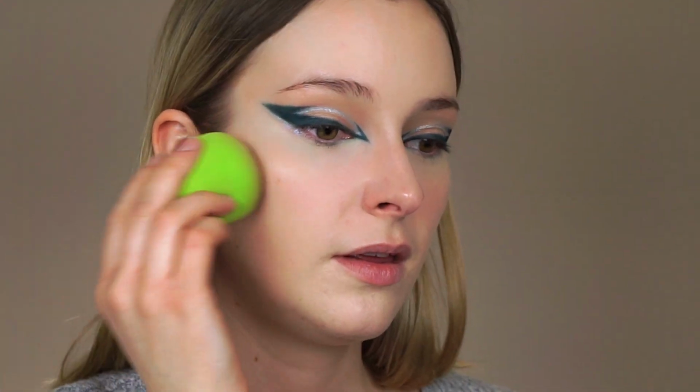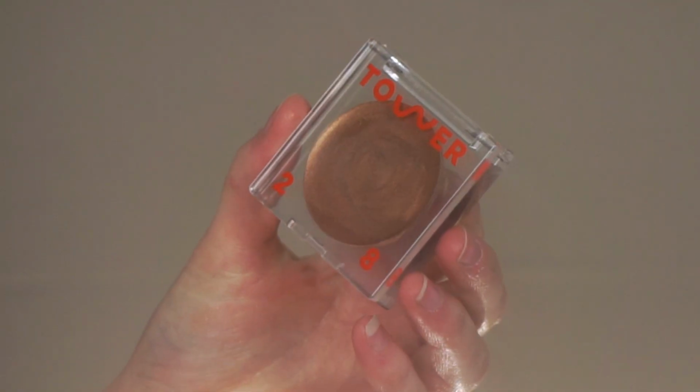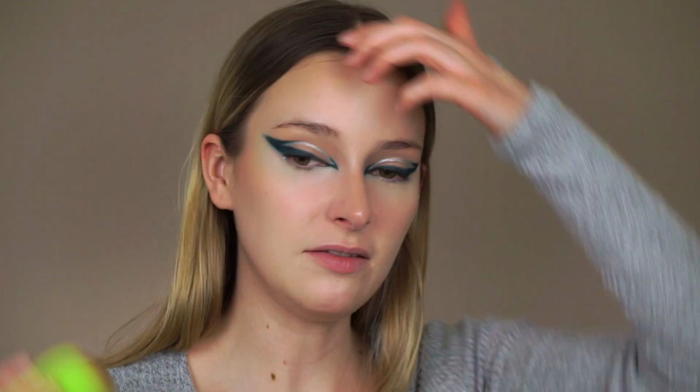So I'm going to take my ABH contour stick with my sponge. I'm just going to put some on the back of my sponge, and I'm just going to dab that into the hollows of my cheek just to bring back some definition. With the Tower 28 one, I'm just going to bronze up my skin even more. I really want to look like a bronzed goddess today, if I can. And then for my blush, I really want to try this.